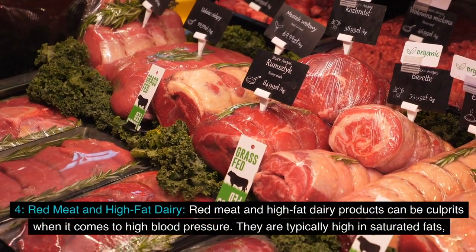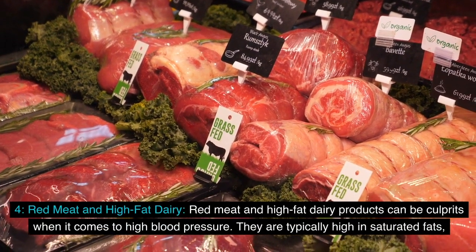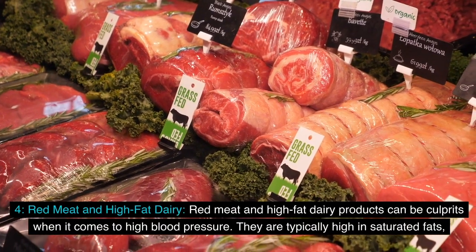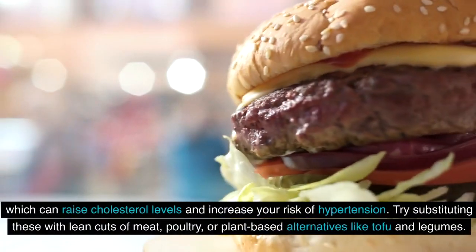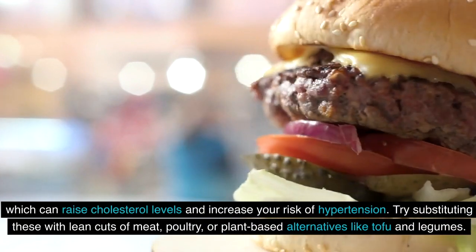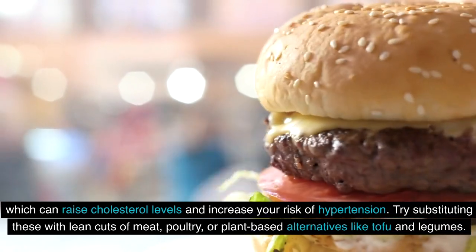4. Red meat and high-fat dairy. Red meat and high-fat dairy products can be culprits when it comes to high blood pressure. They are typically high in saturated fats, which can raise cholesterol levels and increase your risk of hypertension. Try substituting these with lean cuts of meat, poultry, or plant-based alternatives like tofu and legumes.